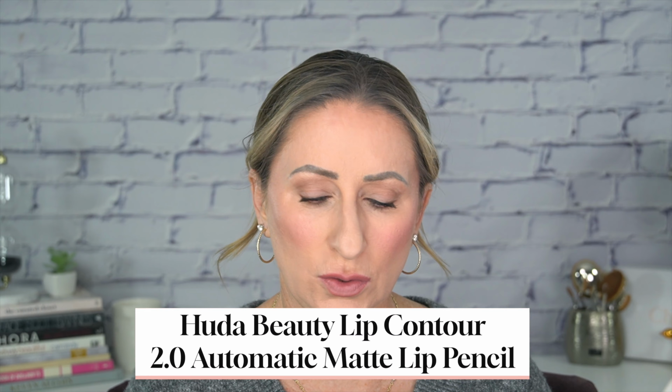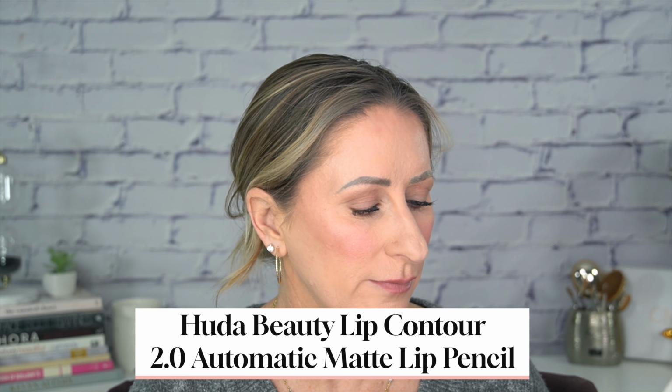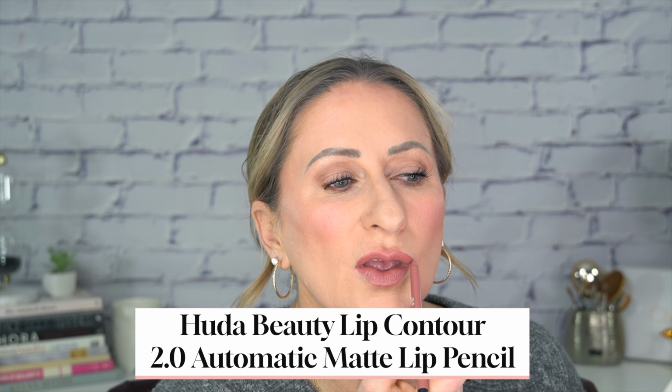Then I take this Huda Beauty lip liner and I use this. I start on the bottom and I work my way up. And I do the same thing on this side. Remembering on this side I have to go a little bit higher than what I think my natural lip line is. Same thing on the bottom.